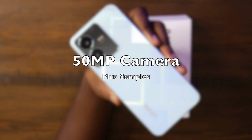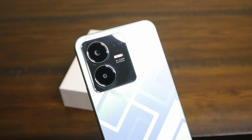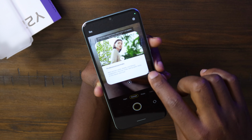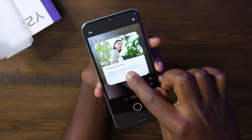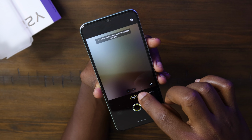The other thing that stands out at this price point is the 50MP main camera at the back. The way the lens is made out to be a huge part of the phone's design is really good, and I like the look. The extra lens is a 2MP macro shooter, however, so you'll probably never use it. It would have been really nice to see an ultrawide or a telephoto lens, and especially at this price point, those will be nice additions.